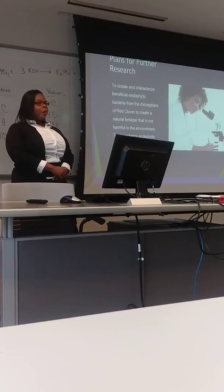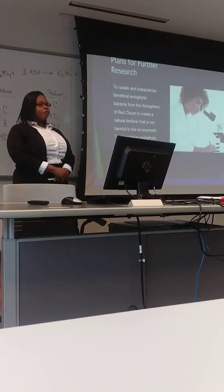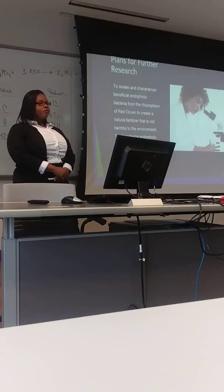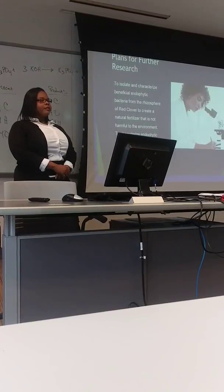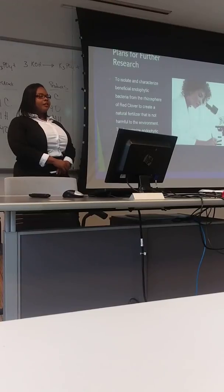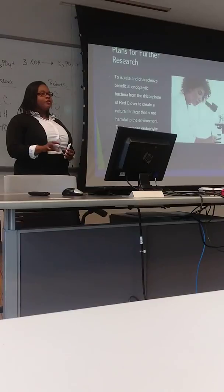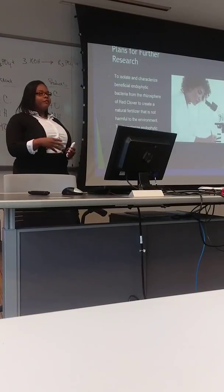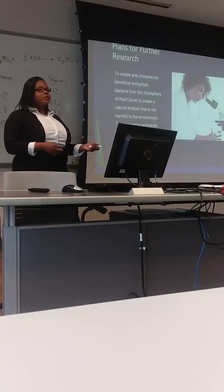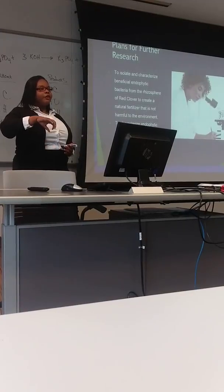What is it about the red clover that's having an effect on the lettuce that causes it to grow better than just lettuce alone? Because red clover is able to supply nitrogen to the field, to different crops. So it is supplying the needed nitrogen for the lettuce to grow.